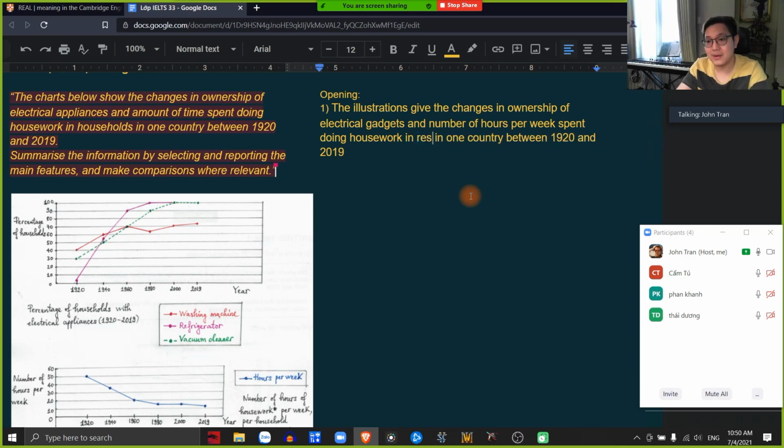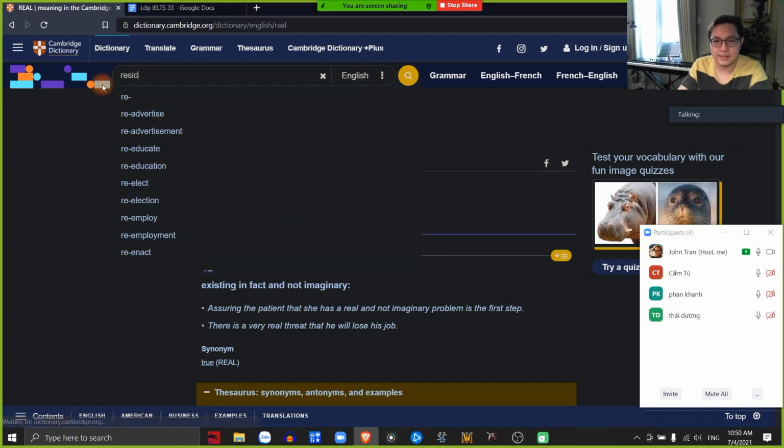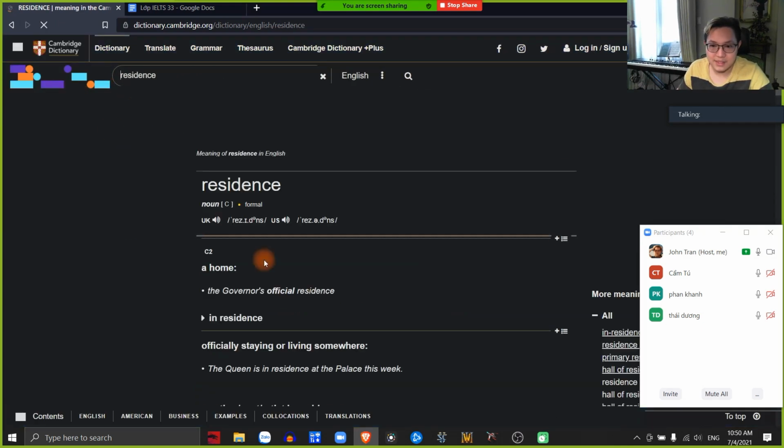So we can use the word residence. Different residence, right? Wait, residences. Yeah. Cái residence kia là cư dân. Còn cái residences này là cái hộ cư dân. Spend doing housework in residences. I can check it out. A residence. Always have to check, okay?